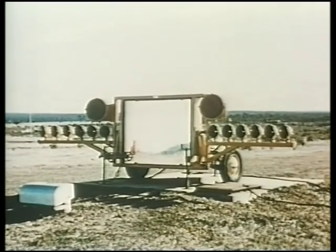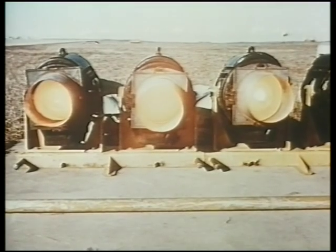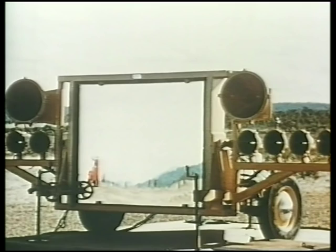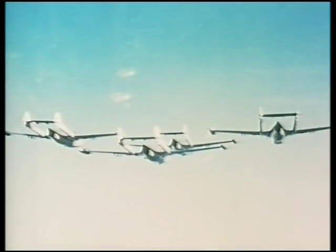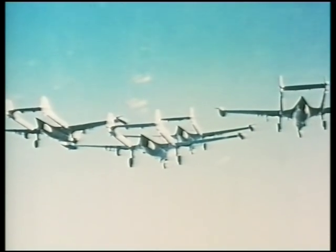The mirror landing system is another important phase of training for carrier operations. A line of orange lights is reflected into the mirror, and by keeping the line centered, the approaching pilot touches down at an exact spot on the flight deck. Starting the approach in, it's wheels down and flaps down.